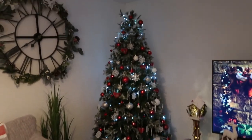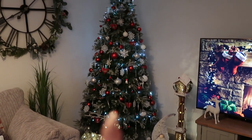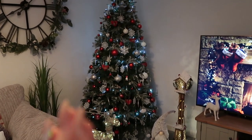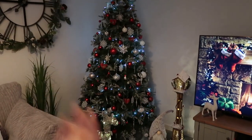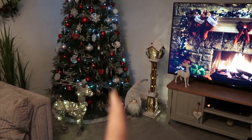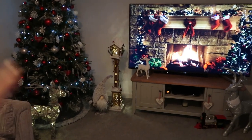Moving further this way, you see the tree. Like I said earlier, the tree is from Homebase this year. The decorations are actually all from previous years, so unfortunately I don't know if they will still be available. But basically everything else is available this year, which we got today. So we've got a little reindeer, my little Santa gnome, and some kind of lamppost.